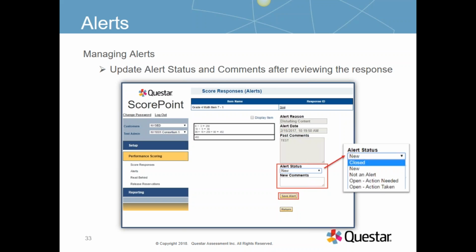At that point, again, what you do at this point is going to be a local decision, because it's just reported out on at this point. So if you want to make sure that you're working through all of your alerts and you hit closed for all of them, or whatever your steps are that you're going to take locally, and then type in the comments maybe on what you did to close that alert, it's going to be a local decision at what you type in here. So then you would just hit save alert, and you can then go to the next alert and work through that one.